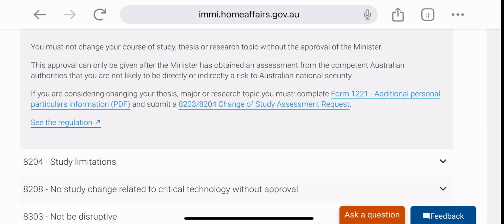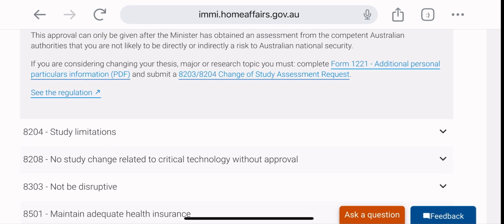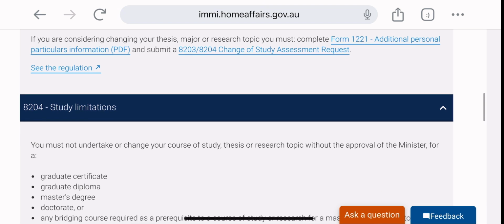Okay, I will also show you more proof. However, let's look at the study limitation condition.